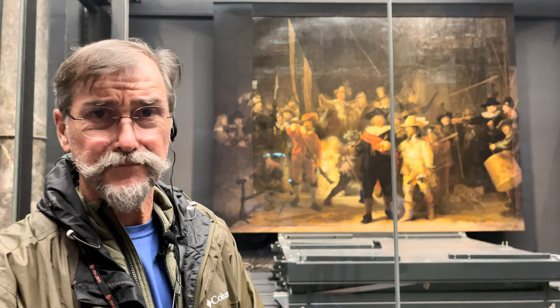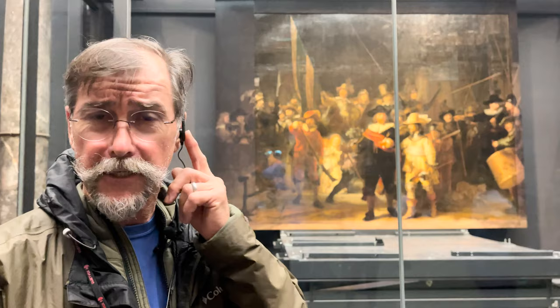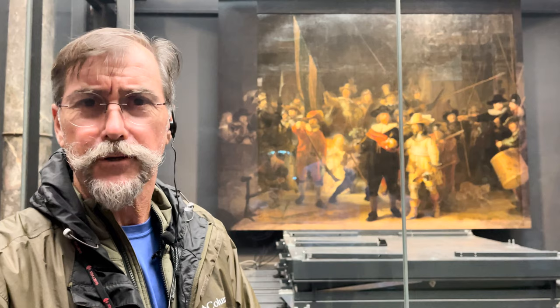We're on a tour here with the museum. You'll see the earpiece, very Jane Bondish, but that's what it's for. Nothing sinister. It's just part of the tour group. Rembrandt's Night Watch.